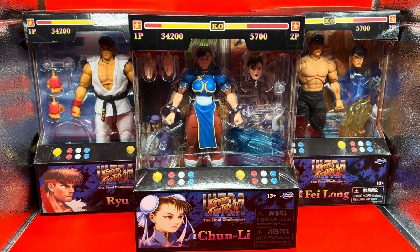Now, I'm lying. I didn't receive these this week. I've had these for a while already, I believe a year already. I was going to keep them mint in box, but there was one character that has released that I said, you know what? I want to go ahead and look at. So I decided to go ahead and open my figures.